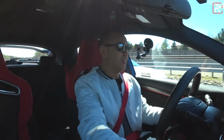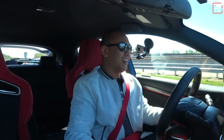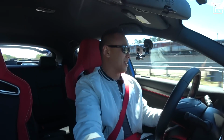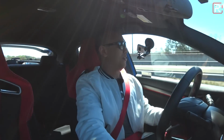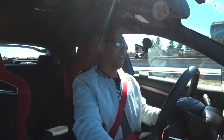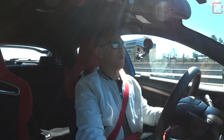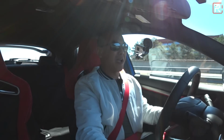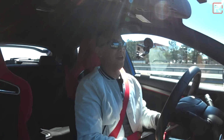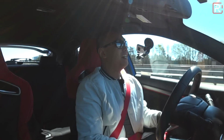Third gear pull. Oh yeah, that's where that extra 30 horses comes into play, right there. In a third gear pull, that little Veloster N can keep up until about past 60 miles an hour, then the Type R just kind of takes off. So that extra 30 horses makes a difference. I applaud Hyundai for what they did, but if they want to compete with the Type R, they're gonna need to put more power in that thing.